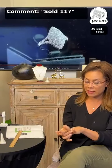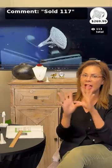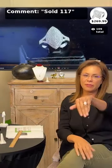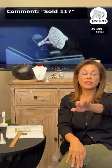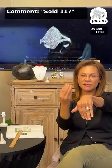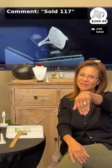Now look at the clarity. These are GH color, but they are VS to SI clarity. It's very, very expensive when you can find clean diamonds, no matter their size. You have that beautiful open shank, split shank on the shoulder. Whenever you see this design, it gives your eye the illusion of a bigger carat weight. So you have 75 points, but doesn't this look like a 3-carat? It's a big look. So don't be shy.